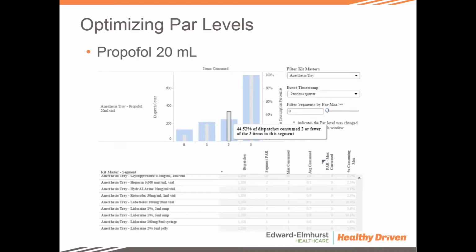So for example, for us, we have propofol 20 mL in our trays, and we keep 3 vials in those trays. So for us to determine where there is an opportunity to increase the par levels to better accommodate the anesthesiologist, we look at the max consumed, or this last column here, the percentage of consuming the max. So how many times does this tray come back with nothing? It started with 3, it came back with 0. How many times does that happen?